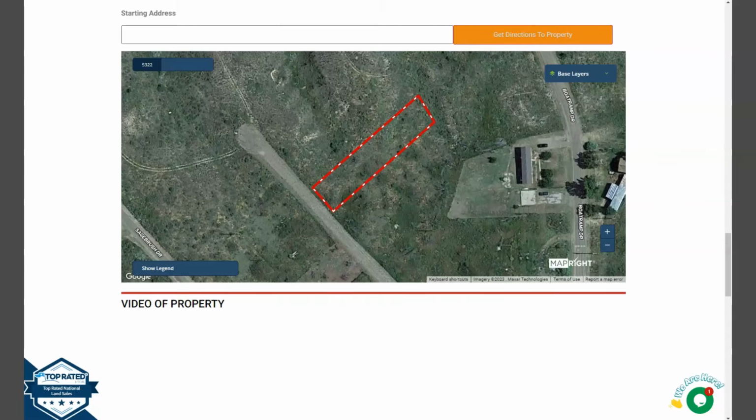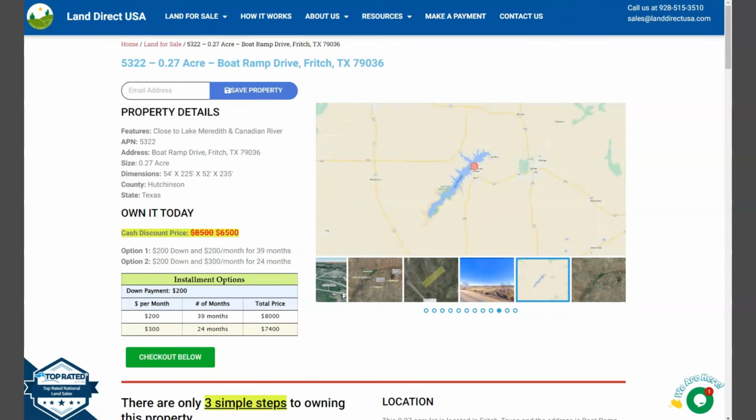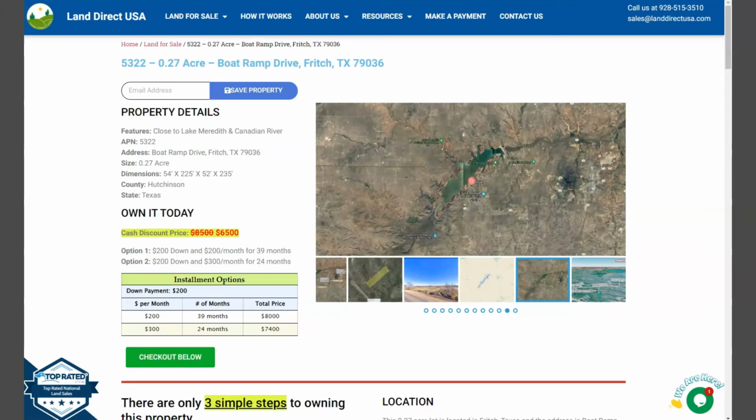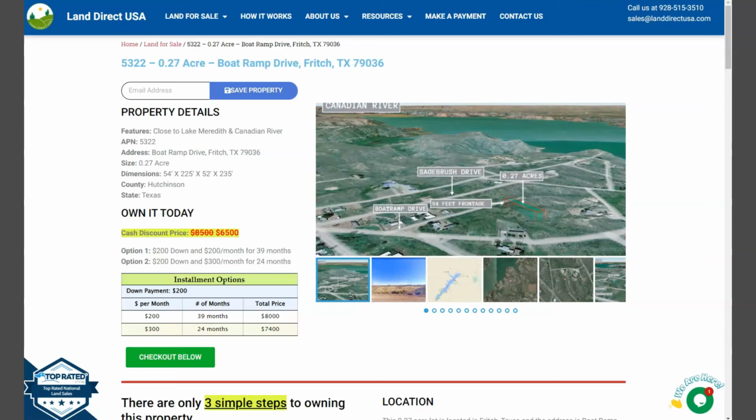Now, if you're interested in this lot, it's available at landrecsa.com with a cash discount price of only $6,500. We offer seller financing with no credit check required. You just need to fill out the buyer's application form, put in a down payment of only $200 to reserve the lot, or if you have any other questions, don't hesitate to call us at 928-515-3510.